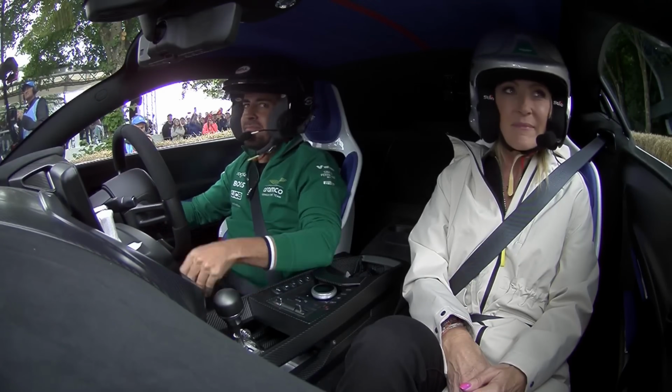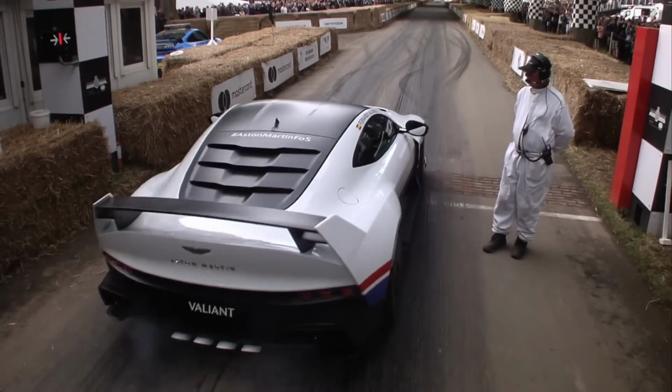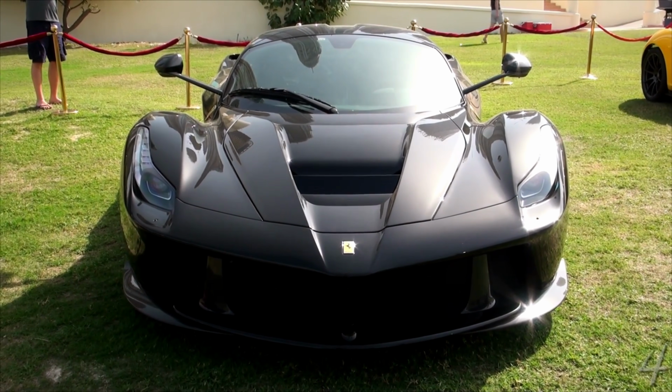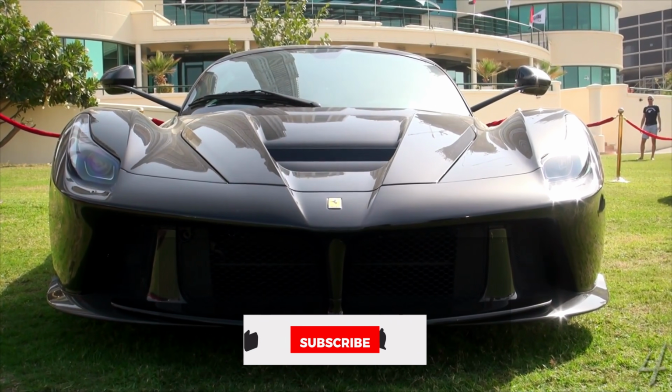If this peek into Fernando Alonso's car collection blew your mind, wait until you see what's coming next. More legendary machines, more untold stories, and plenty of jaw-dropping details still to come.